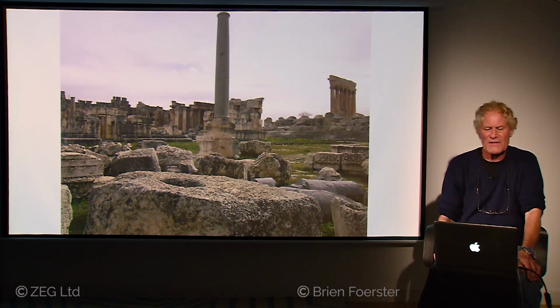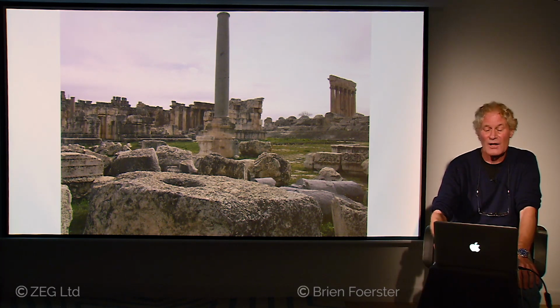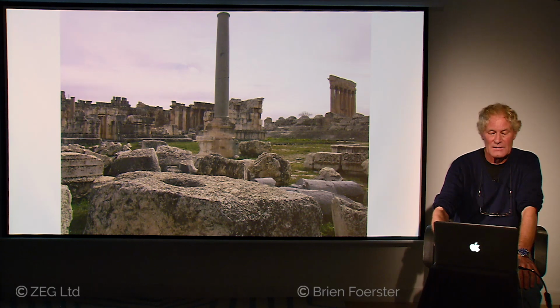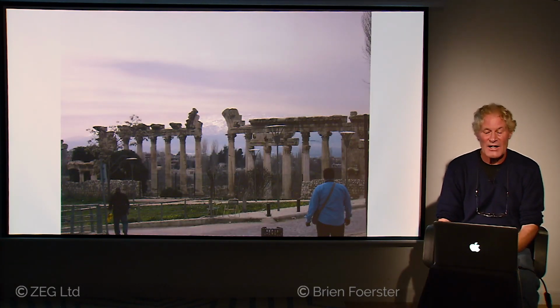And this simply gives you a sense of scale of Baalbek. The Temple of Jupiter is an aspect at Baalbek, but it's only one portion of it. It is more than 100 acres in size. And this is actually on the way outside of Baalbek.